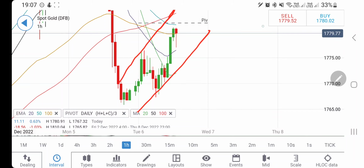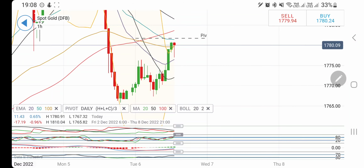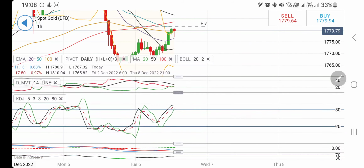Till the time it trades above 1765 we can expect it to achieve the highs. How high it can go? The 1784-85 zone certainly is going to provide a very good resistance. Also remember that 1780 will be a very good resistance here. So now see the directional movement again trying to converge, crossover. Right now it is trading in green.